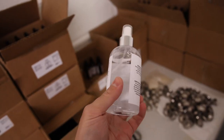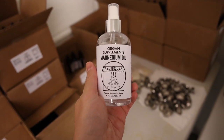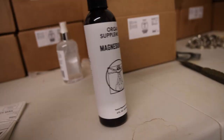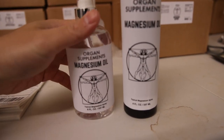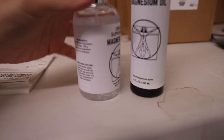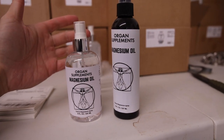On Organ Supplements, the long-awaited plain magnesium oil that you guys have been asking for. It's a different bottle than the old one, so the one with the MSM and magnesium comes like this, and the one with just magnesium comes like this, and it says on the side, this one has sulfur, MSM in it, and this one does not. So on organsupplements.com, you guys can choose now.